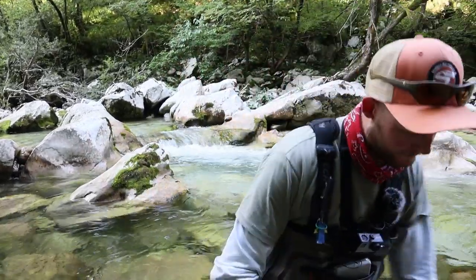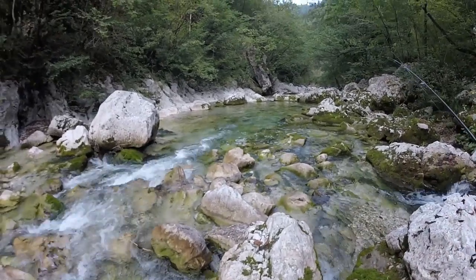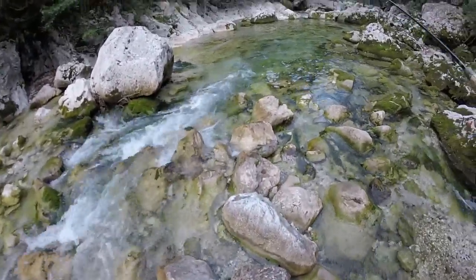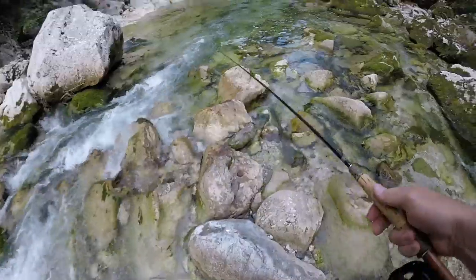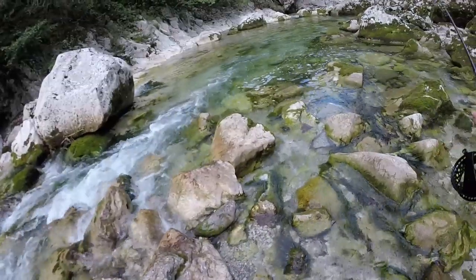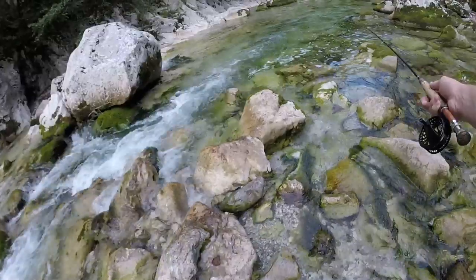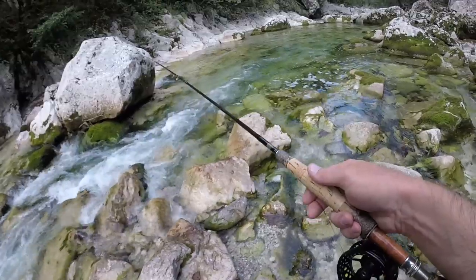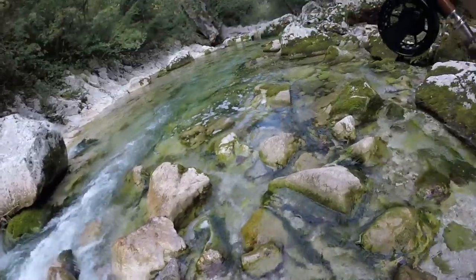Let's go. Okay, we have a nice pool again ahead of us. I'm pretty sure there will be a fish inside. So, let's see what we can maybe pull out of this run first. Oh, there's a small touch. A tiny touch. Might be a decent fish sitting here. Ooh, and I think I see one. Here we go. That's another one.